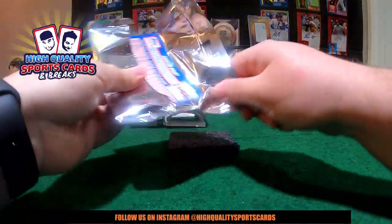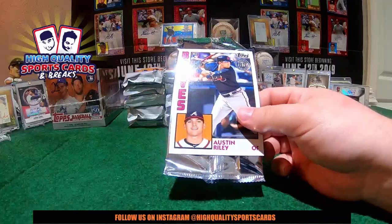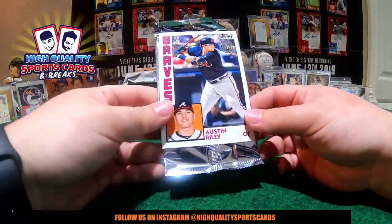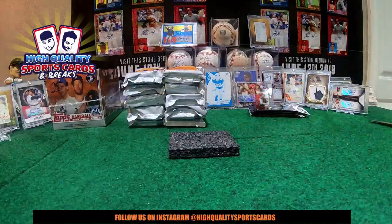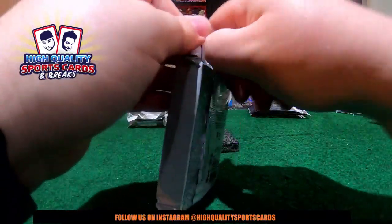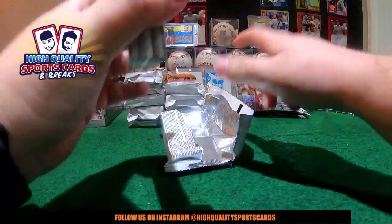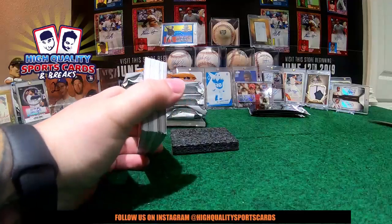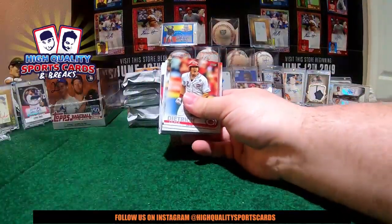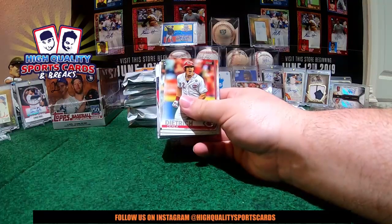Austin Riley, the guy of the auto. We catch the auto right now on the first box right here. And now we got the nice oversized box topper. All right, so we got one pack here. Give me just a second, my friends over here.